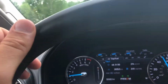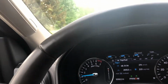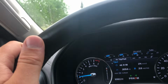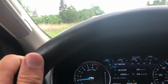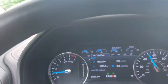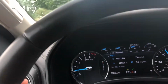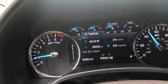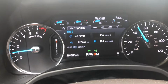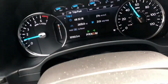I'm gonna compare it also to my Dodge Durango that I went down there in. That one was a 5.7 Hemi. That one was getting 24 all day long. Same people in the car, same road, same everything. So that being said, this engine is not very efficient, guys. I don't know why Ford is pushing it so much, but this engine is not very efficient.